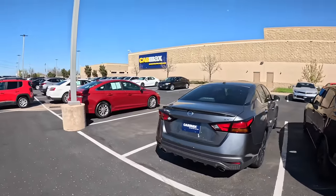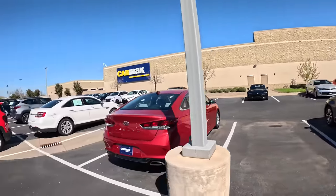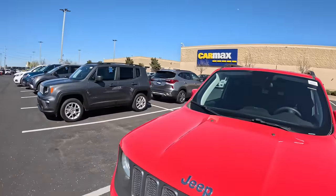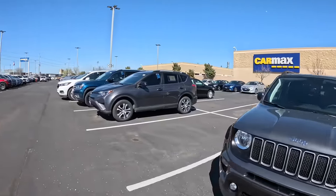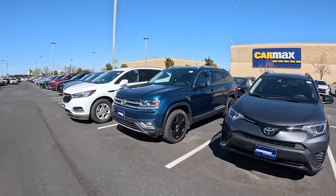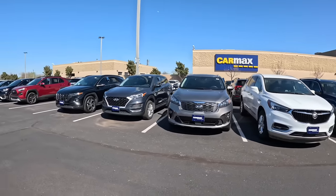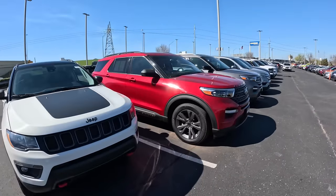Think about CarMax, they got a little bit of everything out here. That little Mazda. Now they got everything. They don't discriminate. They selling any car they can get their hands on. Hopefully they give me some good money for this Silverado. I'll be sitting on racks. I ain't never seen racks sit so high. Racks on racks on racks.